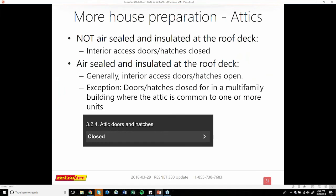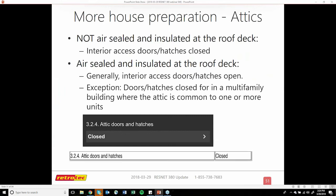And then there is an exception to that too. For multifamily, if you share an attic space, then you don't want to include that. And again, rCloud will do this for you if you just go ahead and tell it what kind you have, so that way it can put it on the report. And that's how it would look.